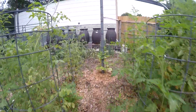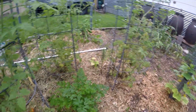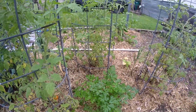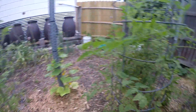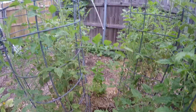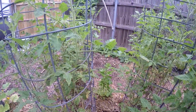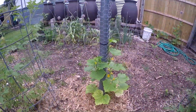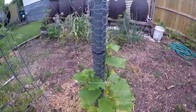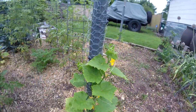Again, lots of weeds. I need to get out here and weed and get some mulch down. We like to do intercropping, so I have some parsley in with our tomatoes. And then you can see there I've got some basil. I've actually got basil in several places. Another one of those cucumbers. This one has done the best, I think, as far as taking hold and climbing the pole.